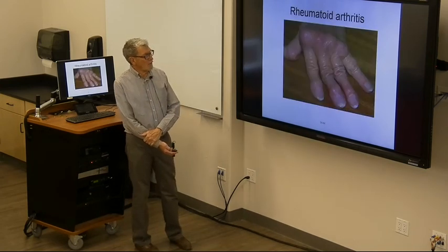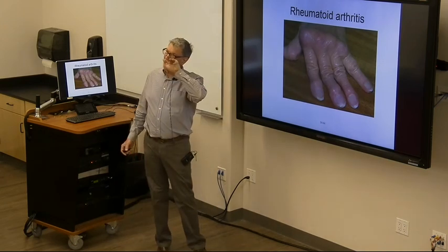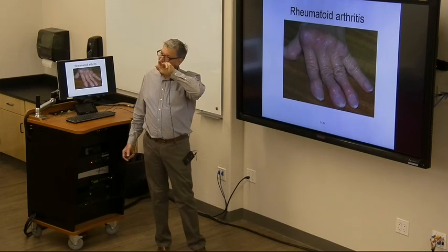Rheumatoid arthritis, a swelling of the capsule around the joint big time, and generally this kind of lateral deviation of the fingers.